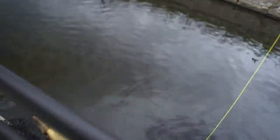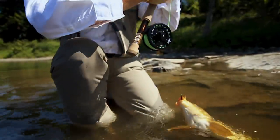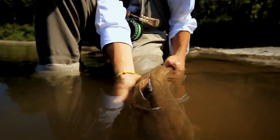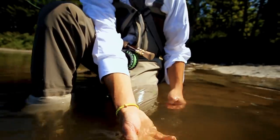If you want one of the toughest freshwater fish on the fly rod, try your hand at carp fishing. They're stronger and spookier than trout and pull harder than bass. Plus, you'll be well prepared for bonefish or redfish when you get the opportunity, because if you can catch carp on the fly, these saltwater fish will be a piece of cake.